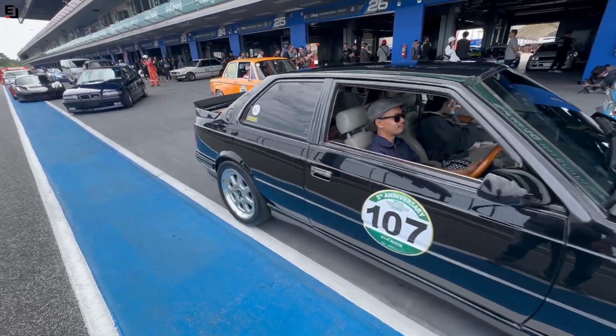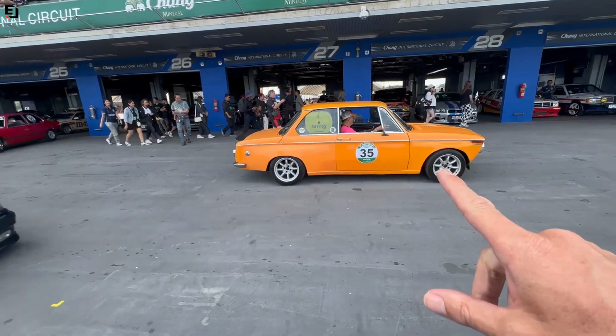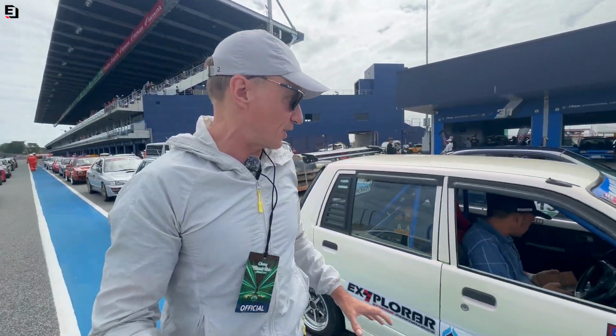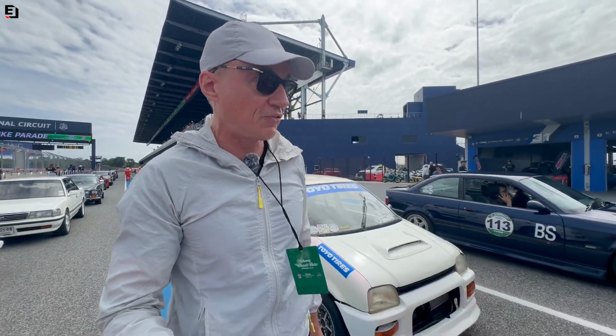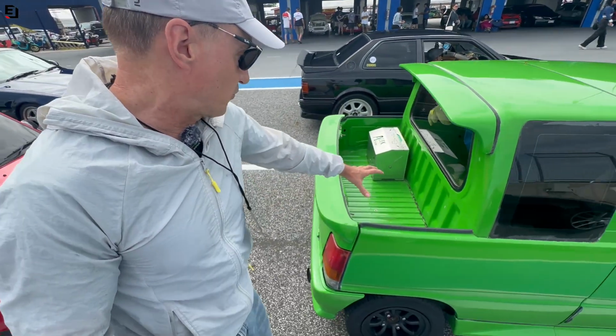Then we have a 2002 that I kind of drove up with that group, and some of these mirrors, the work that goes on is absolutely amazing. This is full race specification. Everything's got cages in it. It's got a battery box in that pickup. I mean, these are the smallest pickups.